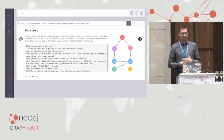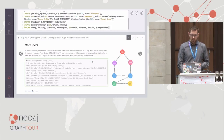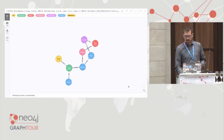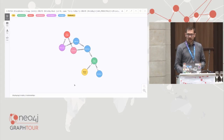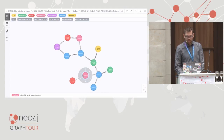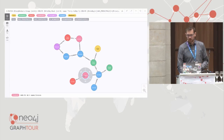Next, Philip Price is the only one in our system yet, so we need some more users. So we add Terry Colby. He's the CTO of eCorp, and he needs the same structure as Philip Price needed. So we have Terry Colby as an entity. We have him as an account. And if I expand this account using the members node, we come to the contents of eCorp. So now Terry Colby, as well as Philip Price, has access to his personal data and to the data of eCorp.